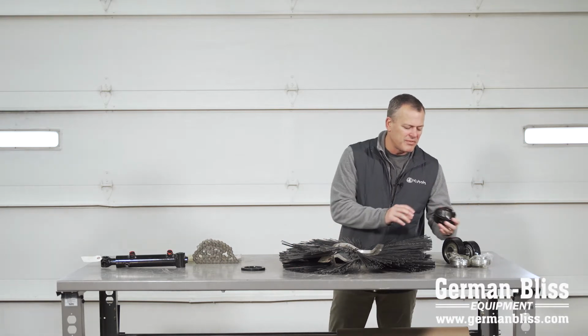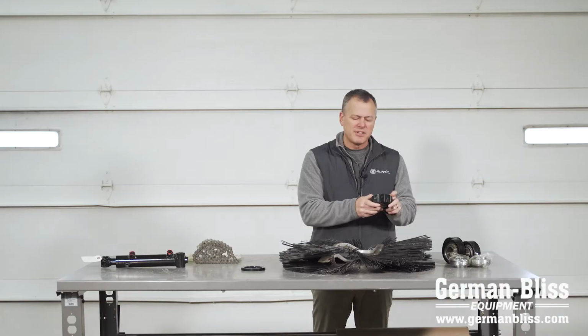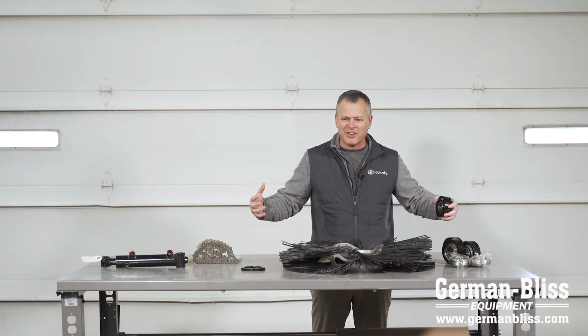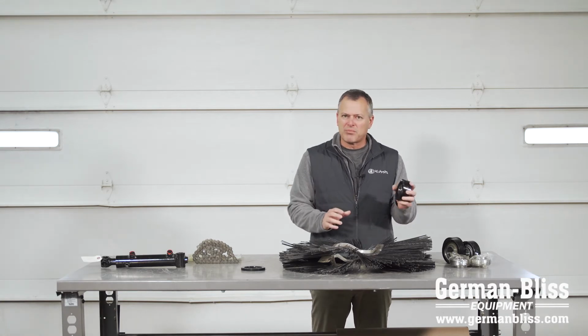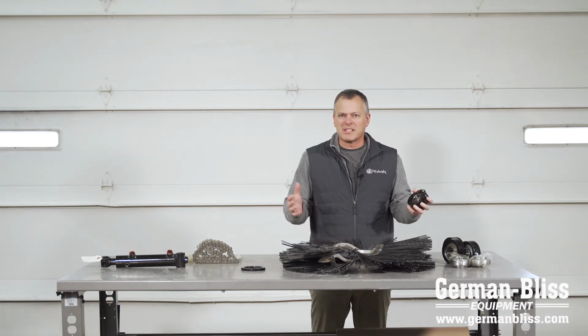Here's an example of a Harley power rake bearing and support for it. This bearing is down in the dirt. It's working hard all day long. You're out there moving dirt with your Harley rake. We have people that when they see the price on this particular bearing and the bearing holder, they're like, wow, that's a lot of money.